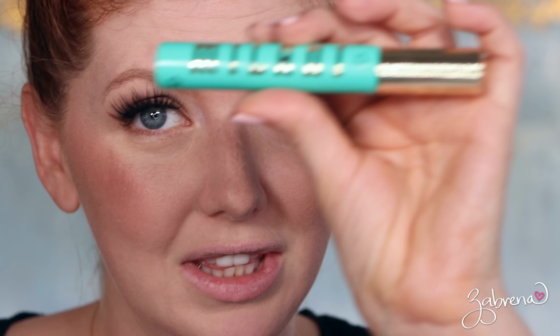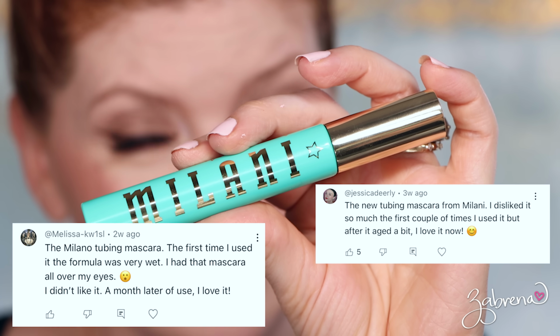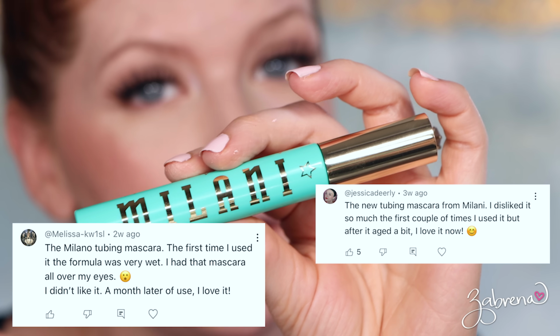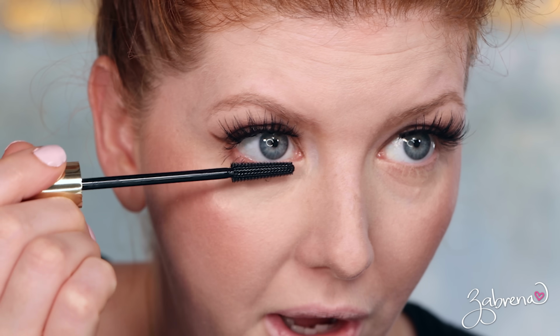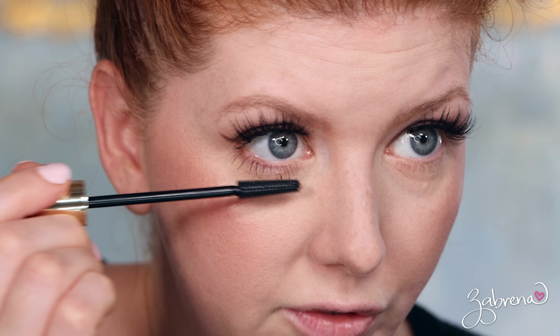It's gorgeous. Melissa and Jessica had mentioned the Milani tubing mascara as one that they hated, but now they love it. Now I'm going to apply this on my lower lashes, but I will tell you, this is one that I'm not too fond of myself. Really, I'm not. I threw mine out. I don't really care for it on my upper lashes because it doesn't do anything. It doesn't hold a curl for me.